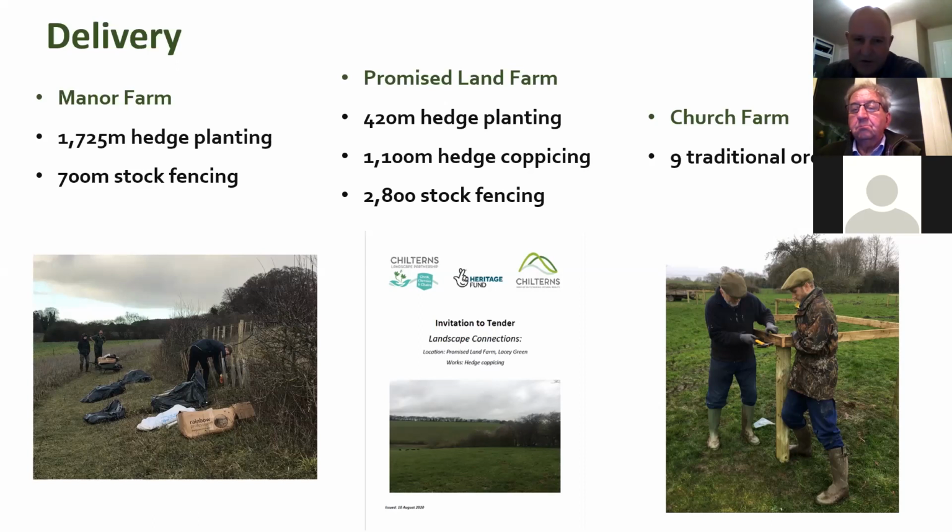and you should now start to see more hedgerow whips going in. You'll see more contractors out there, depending on whereabouts in the Chilterns is your patch, that should start to really begin to rebuild the habitat, but also connect the habitat across the farm.